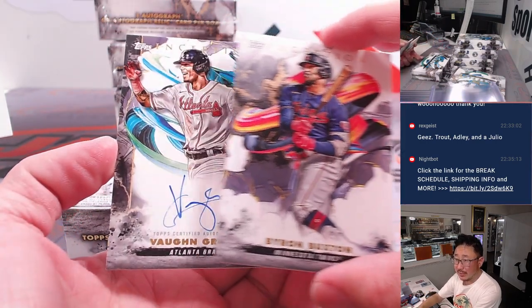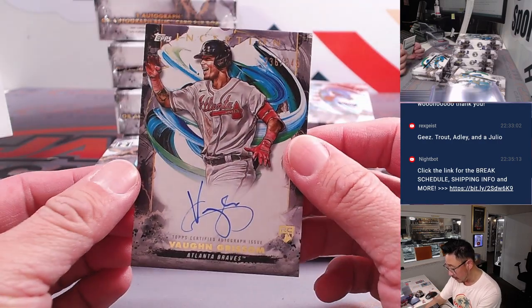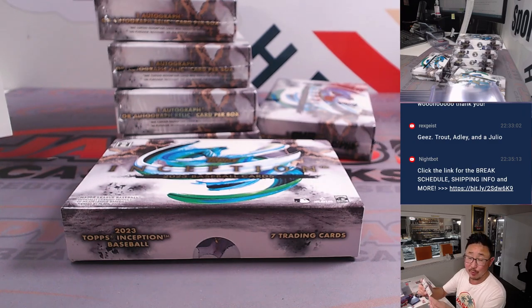Behind Byron Buxton, it will be Vaughn Grissom, Atlanta Braves, 236 out of 249. Ed with the Braves straight up. There you go, Ed. Thank you. Thanks for getting in.